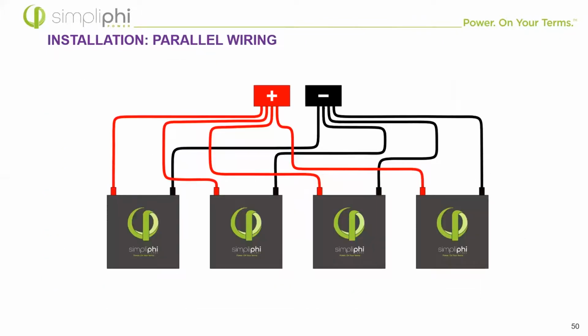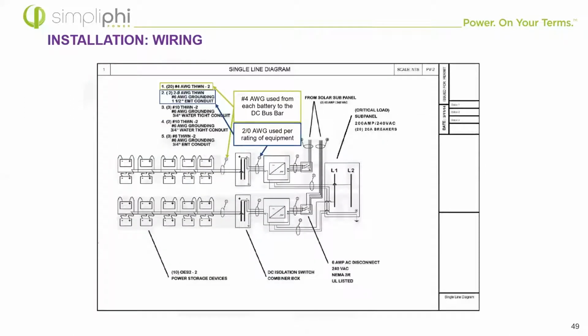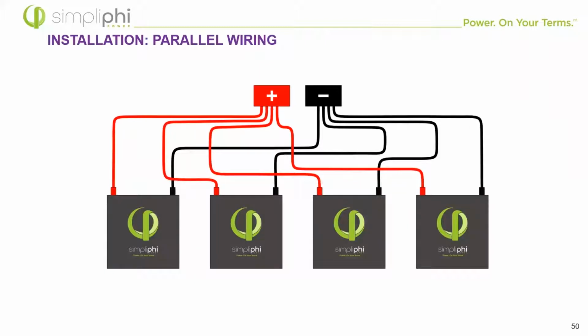So let's skip over this one because I don't like that one as much. I'll make this available afterwards. It's great to dig through, but as an easier guide to see parallel wiring, that would be this picture here. SimpliPhi, we try to employ a different method of wiring from what you might be used to, definitely with lead acid batteries. Typically it's positive to positive to positive up to whatever our source is or our DC bus, same thing with the negatives, virtually jumping from battery to battery. We recommend that you do positive up, positive up, positive up, all landing on the same common bus, all the same length and same size cable, and same thing with the negative.